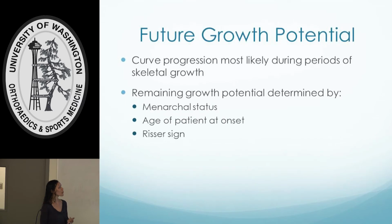So as far as future growth potential, we know that curves are more likely to progress during that time of growth. So during the time of puberty, they're more likely to have the opportunity to progress. So that's certainly something we want to be aware of when we're looking at our patients. The things that we really look at is their menarche status. So we know for females, that's a good way to indicate where they are in their pubertal status and where we can expect their rapid growth to occur.